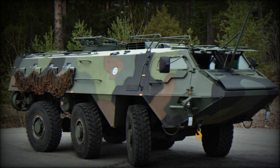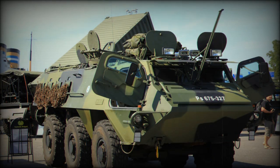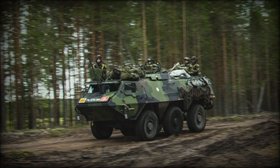Since its introduction, the XA 180 APC has been continuously developed. It is available in a number of specialized variants. The Finnish Army operates a small number of XA 180s fitted with folding hydraulic masts, which lift air defense radar scanners above the tree line to provide an all-round search pattern.